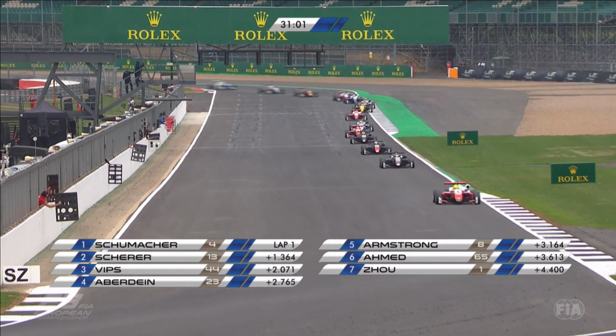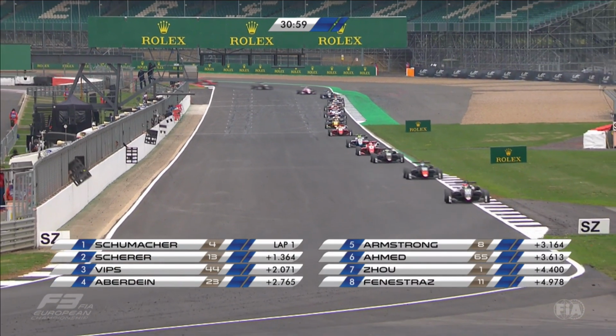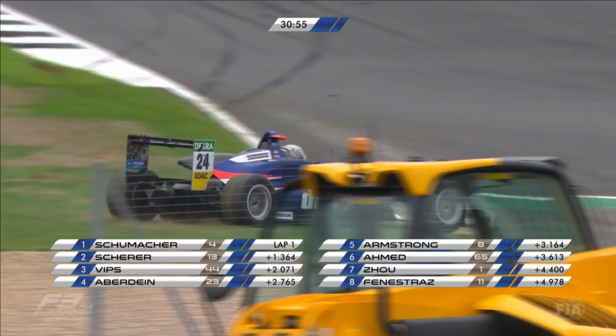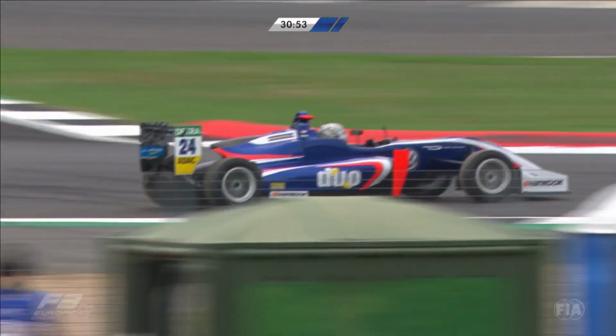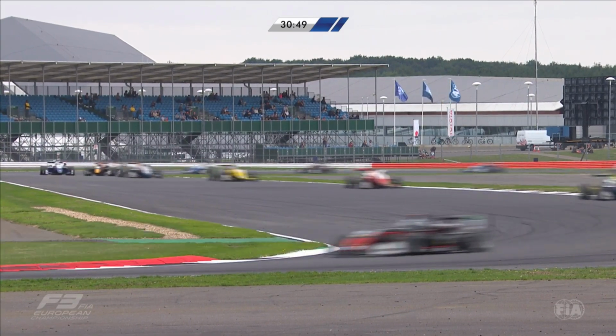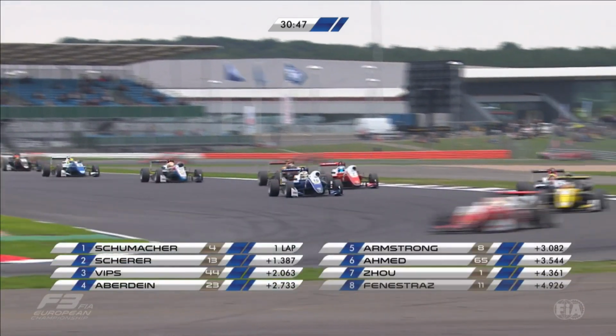And the race leader is Mick Schumacher. Fabio Scherer is second. Third is Vips. Fourth is Aberdeen. Fifth, Armstrong. Ahmed is 6th, 7th is Zhou, 8th is Fennerstra, 9th is Palou, then 10th I should say, Shwartzman, 11th is Aaron, and Dan Ticktum is only in 12th place.